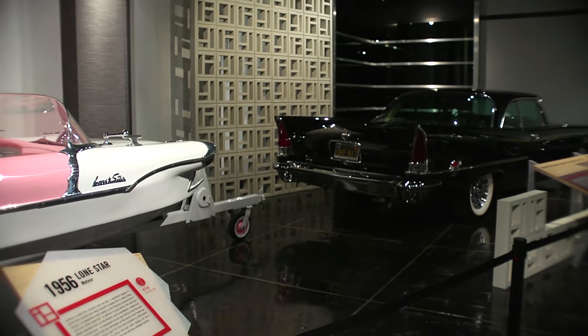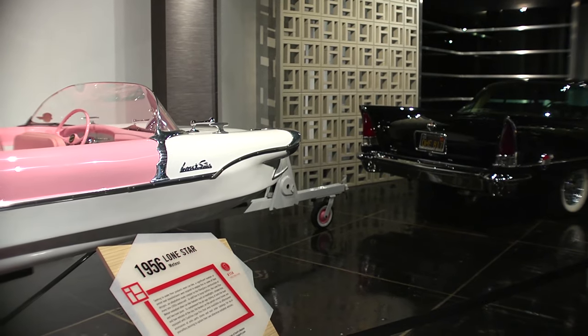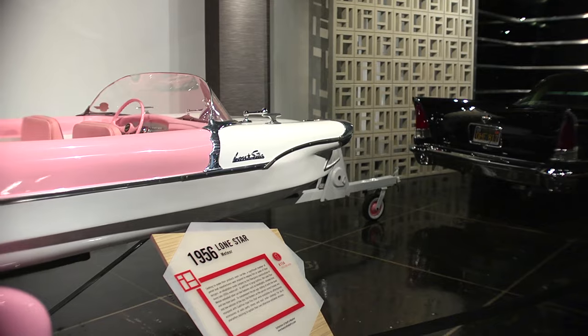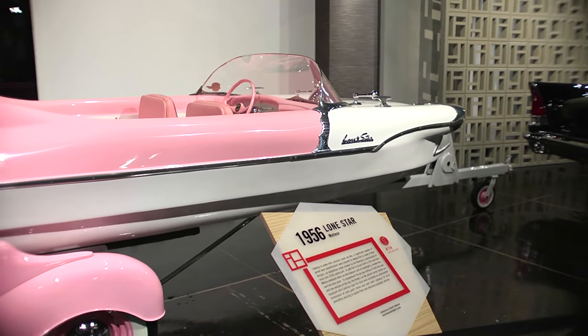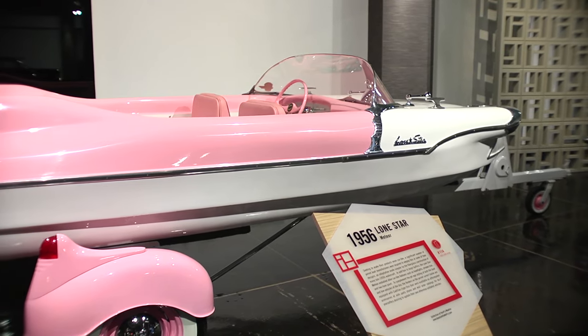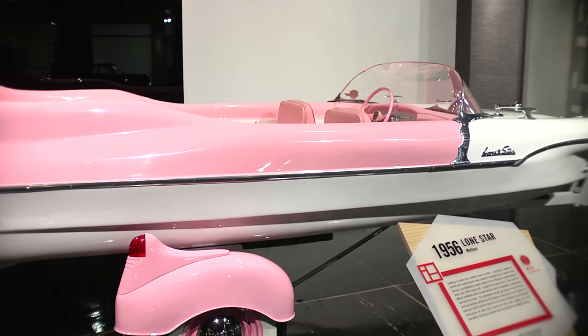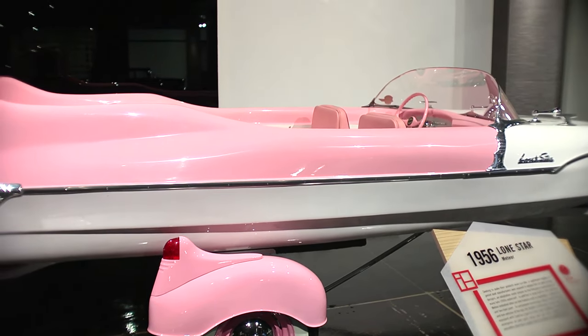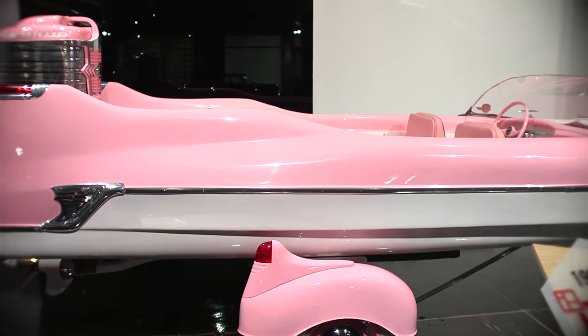I think the next finned vehicles that people are going to see are a 1957 Chrysler 300C towing a 1956 Lone Star, which is mounted on a trailer that itself has fins. So here we have a car with fins, towing a boat with fins, sitting on a trailer with fins. And what's especially interesting is that the fins on the trailer were actually aftermarket items that you could get from certain catalogs and just bolt them onto your car, or in this case, your trailer.